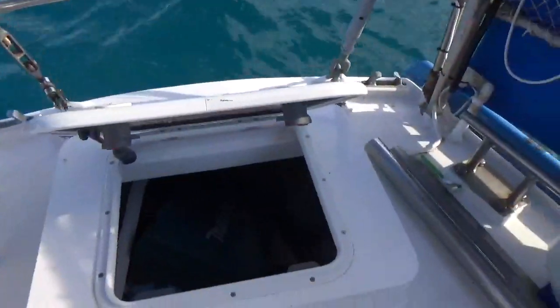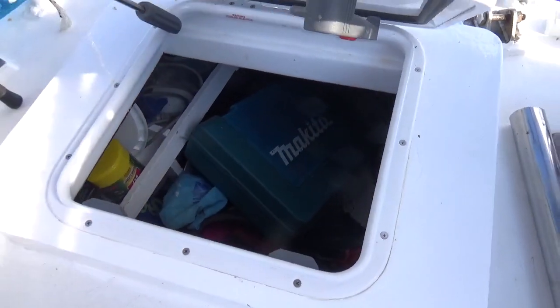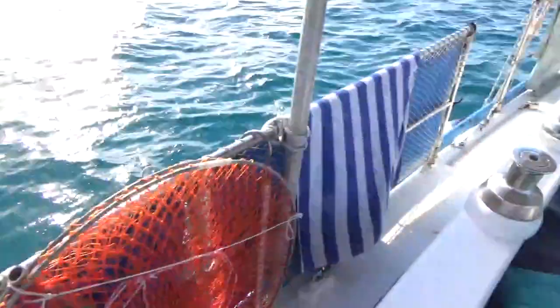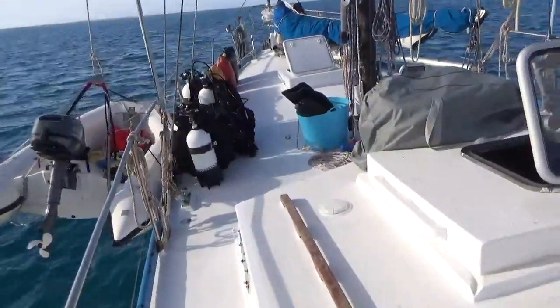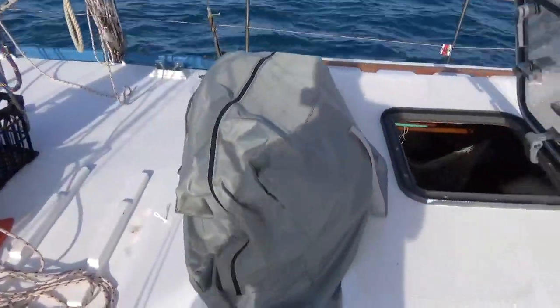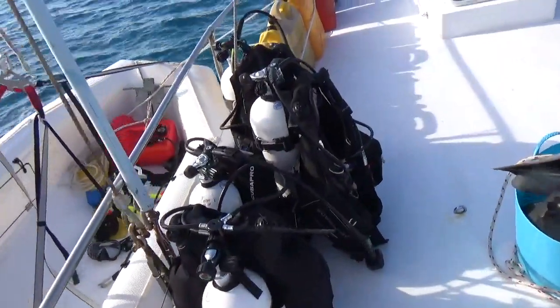Over here, a little hidey hole, just a bit of a workshop. Got some essentials in there, basic tools, spare bits and pieces. Coming through here, on the foredeck, we have our hatch. In front of that is our dive compressor. Up at the moment. A little bit of dive gear ready to go.